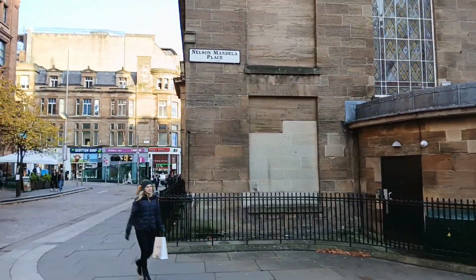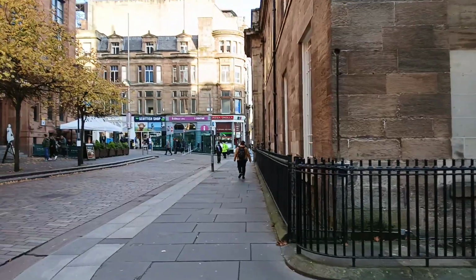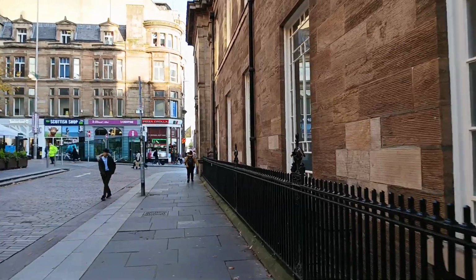And that's the Tron Church in there. As I say, there's Pisa Corolla right there on the corner, right in the middle. The chips are alright as well, by the way, in there. And I'm needing a pee.